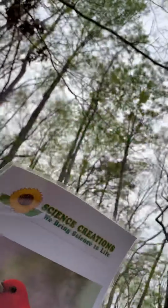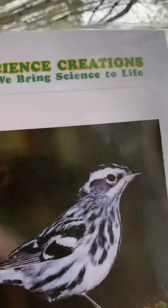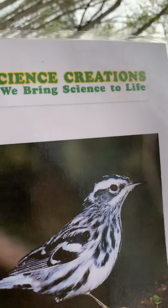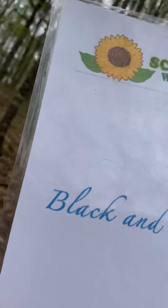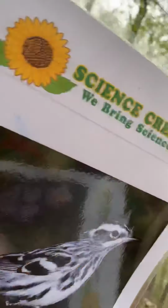And scarlet means red. Another black and white bird, but you can tell by the markings, quite different from the other black and white birds we saw. That is a black and white warbler, okay? By the black and white markings.